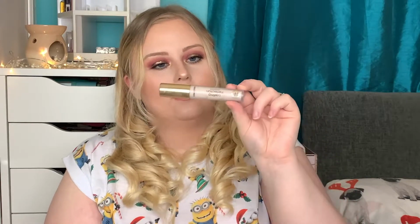Next is an absolute classic, the Collection Lasting Perfection Concealer, and I have this in porcelain too. These are really light, so they do really brighten up your under eyes, and that's what I really like about them. This lasts a long time and I like that. It just blends in, it's so beautiful. I really like that one. It is very high coverage too.